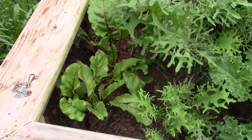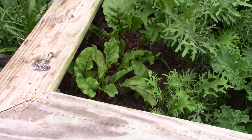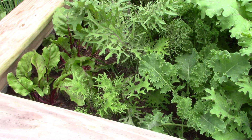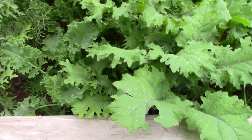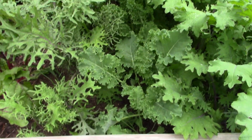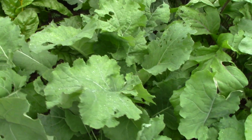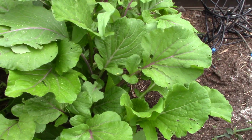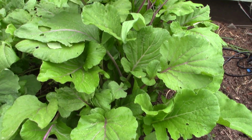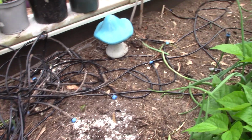We have beets, which who knows if they're gonna bulb up or not. Some feather frills kale, some red kale, some, I don't know, feed store kale, some yellow Swiss chard, some collard greens, some Hansai Thai Asian greens, and then I'm going to be ready to plant this area out.